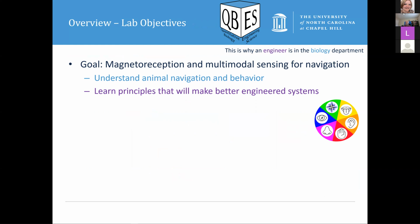My lab's objectives are really to understand magnetoreception and multimodal sensing for navigation. So I'm in a biology department, and I really do want to understand animal navigation and behavior for a variety of conservation and ecological reasons, and other scientific reasons. But at my core, I'm an engineer. You can see the Legos on top of my bookshelf here. At the end of the day, I want to learn principles that I can use to make better engineered systems, because I want to design and build things, right?